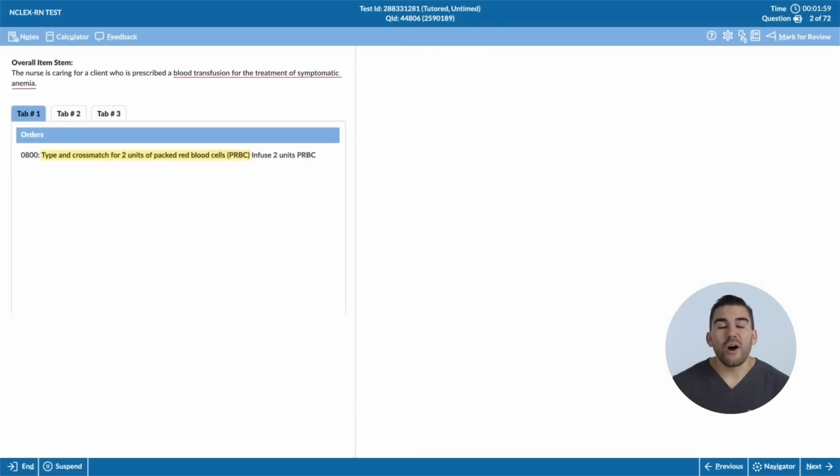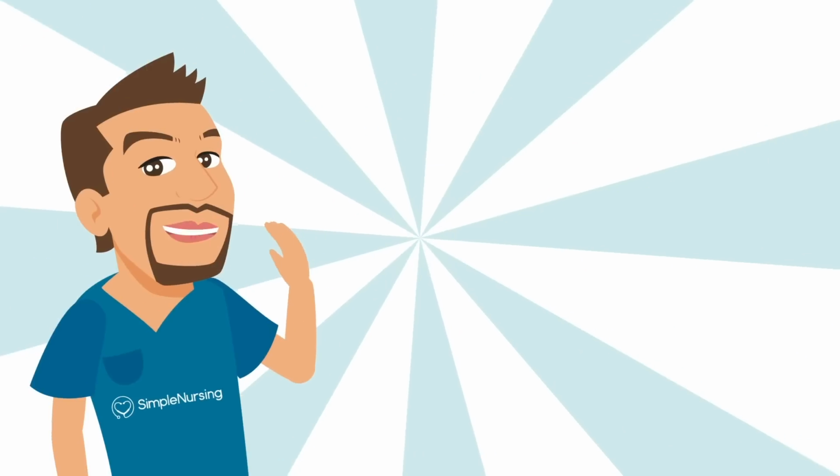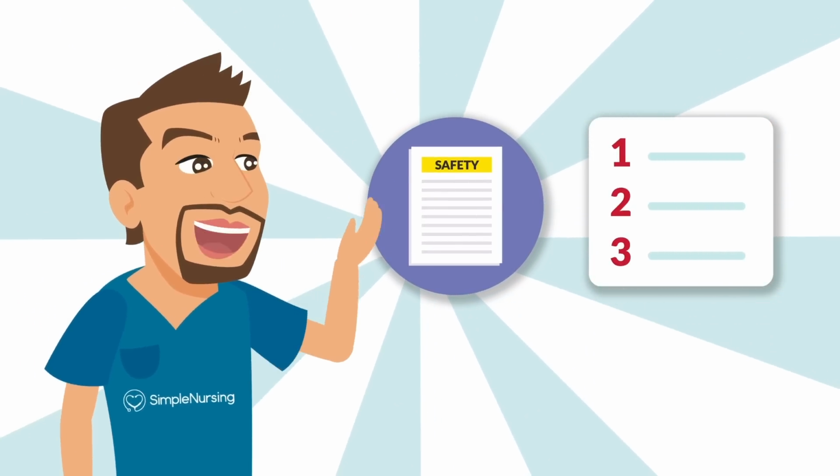So step number 3, always remember, find the key words before looking at the item or the question. So now that we found each key term that risks safety, you can now go through each item more confidently when answering the specific questions. So don't be scared, be prepared. Simply find each key word that risks safety before jumping into the questions.